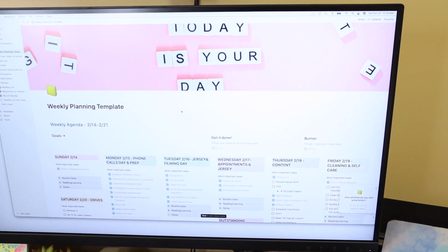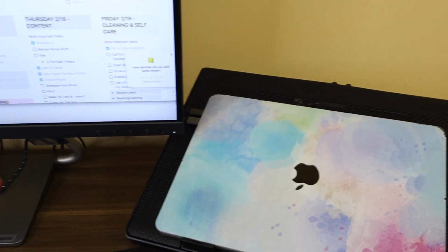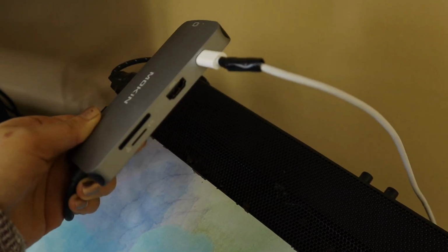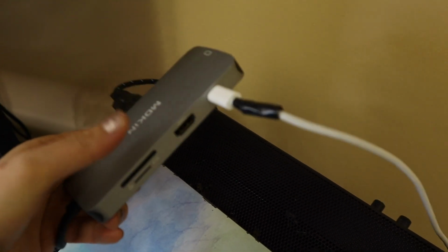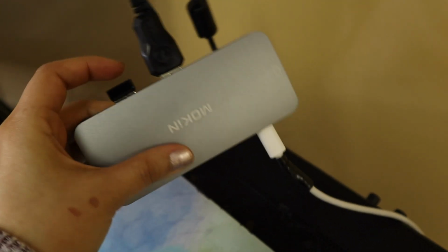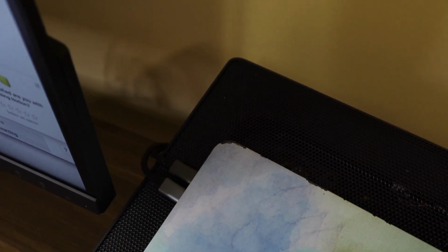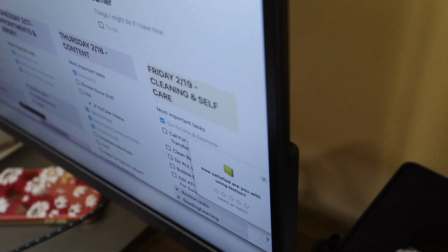So my desktop monitor is actually connected to my MacBook Pro. This is the 13-inch MacBook Pro with the touch bar. I connect it using this. This is an adapter for it, and it has different ports. So I have my charger connected there. Then I have my keyboard. This is my Logitech mouse. And then in the other USB-C port, this is how I connect my monitor to the MacBook so that I'm able to see what's on the MacBook on my desktop screen.